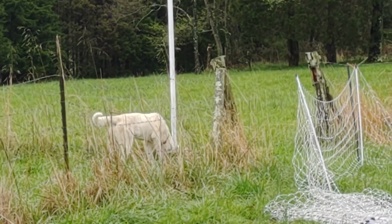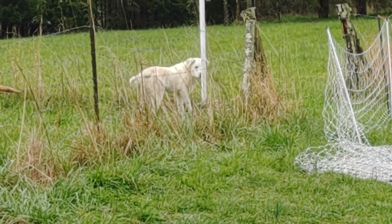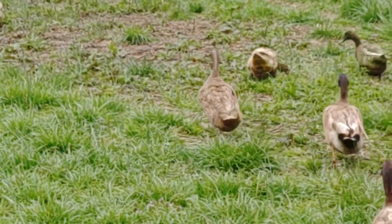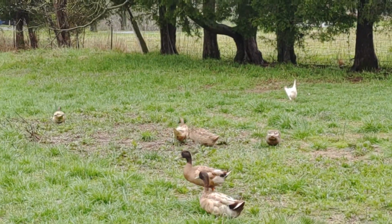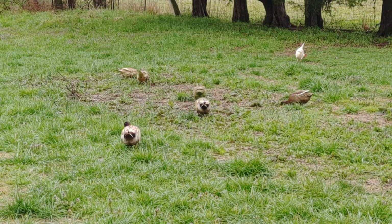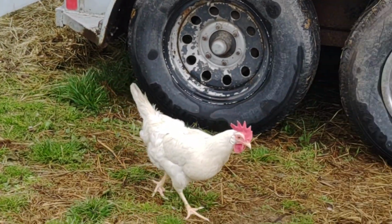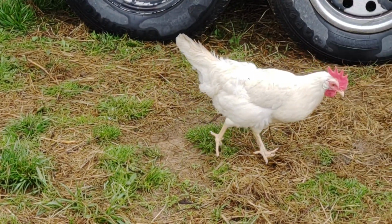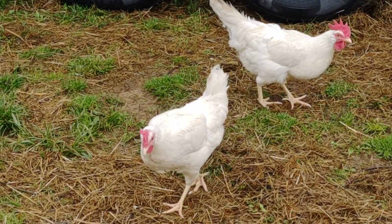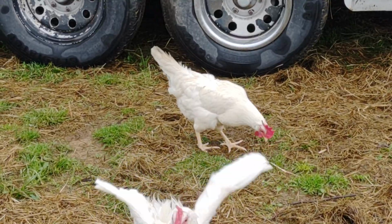Oh, what's Hadley doing? Hadley! Oh. Whatever's... Oh, there he's going to look up. Hey, buddy. What'd you find? Look how full her craw is already. Wow. I don't have a rooster for these guys. My roosters are too big. They don't get on the little girls. Well, hi, Mama.